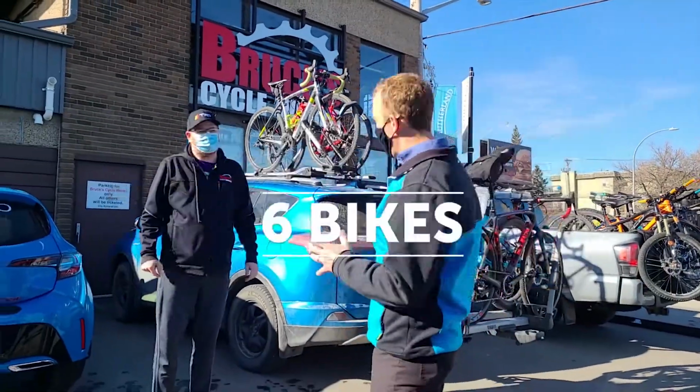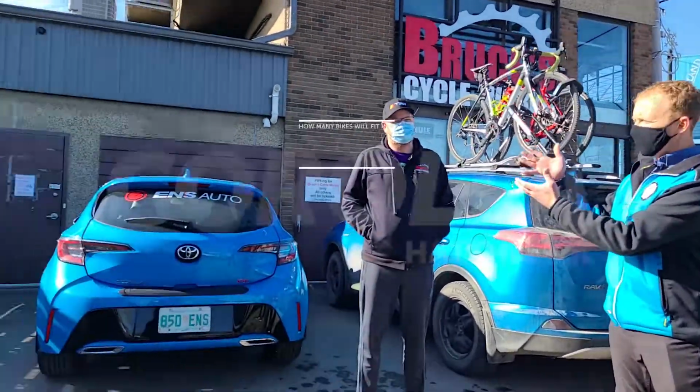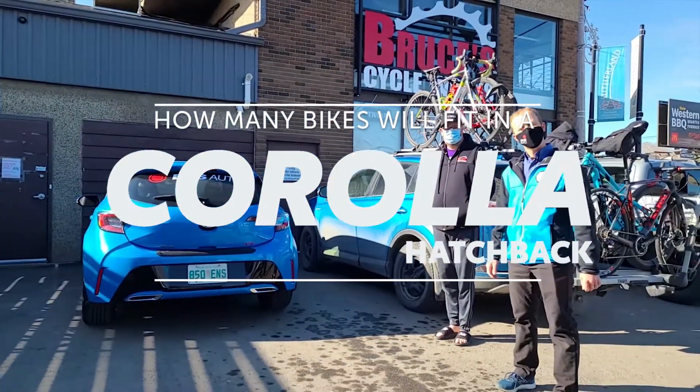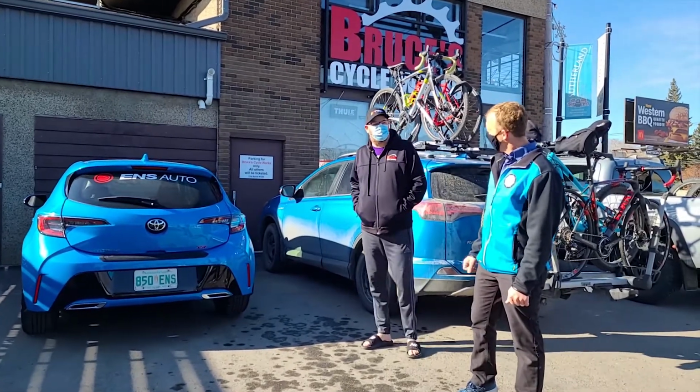6 bikes fairly easily. But my question today is, using just a normal Corolla hatchback, how many bikes can we get in without using any fancy racks or anything special at all? What do you think, Dave? I think we can do 3 for sure, maybe 4. All right, let's try it out.